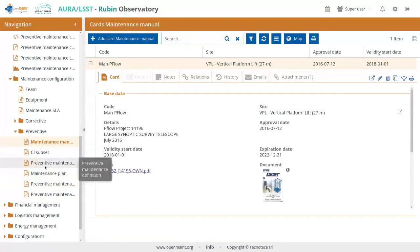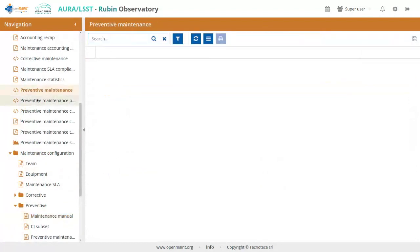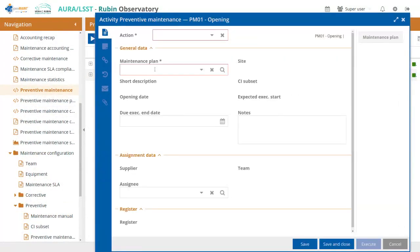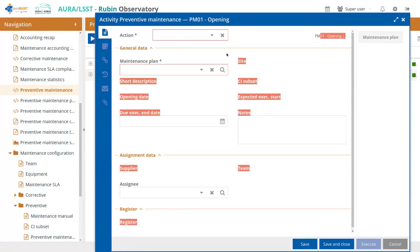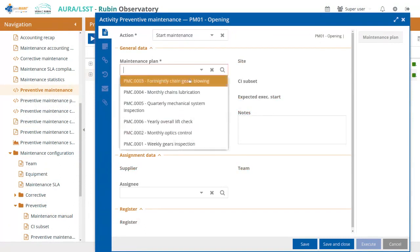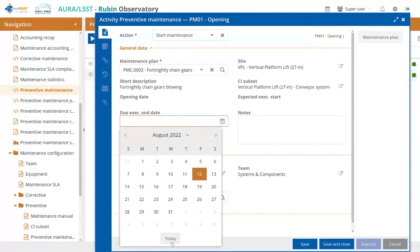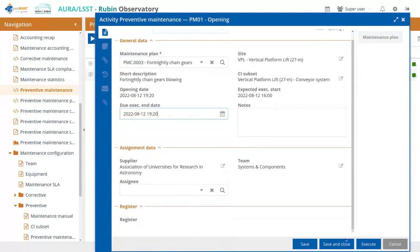Answering this latest question, I would like to show here, for example, let me start a maintenance. Of course, here I am in opening. I decide to start it. We select, for example, a plan. I decided to do it today, and let it execute.